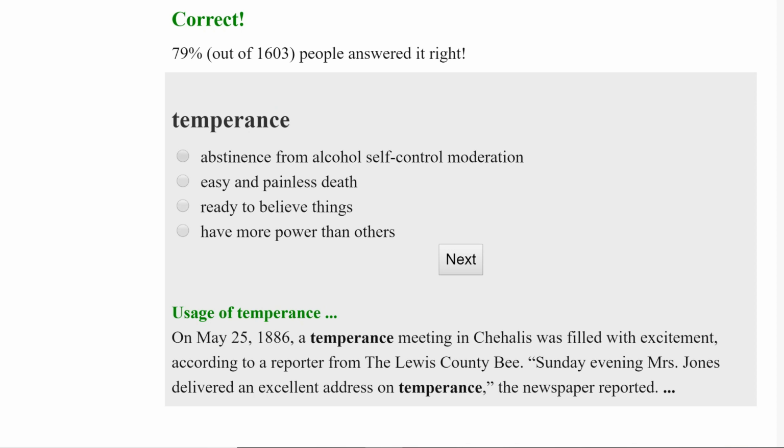Temperance is abstinence. You're temperate if you avoid things like alcohol and excess junk food. Abstinence from alcohol, self-control, moderation, temperance. It's kind of the opposite of having a temper, isn't it?